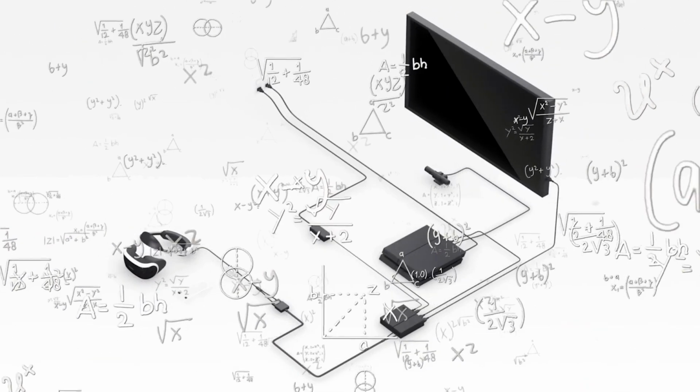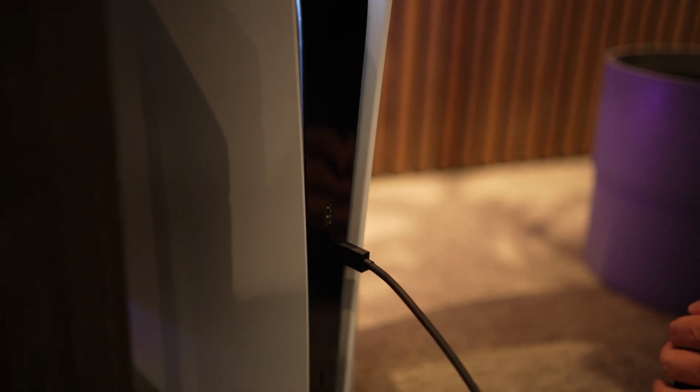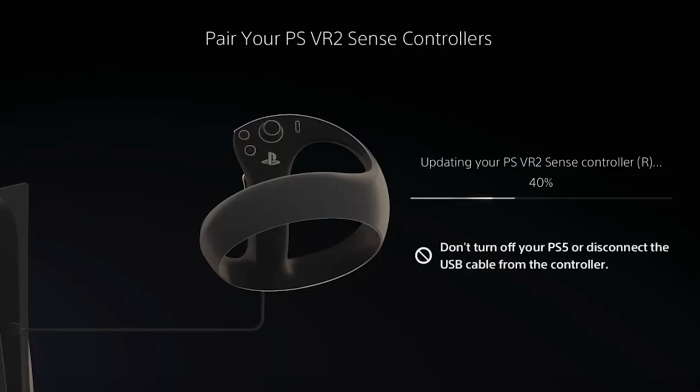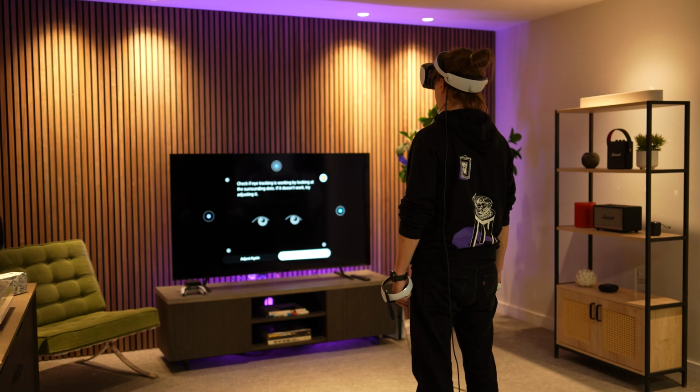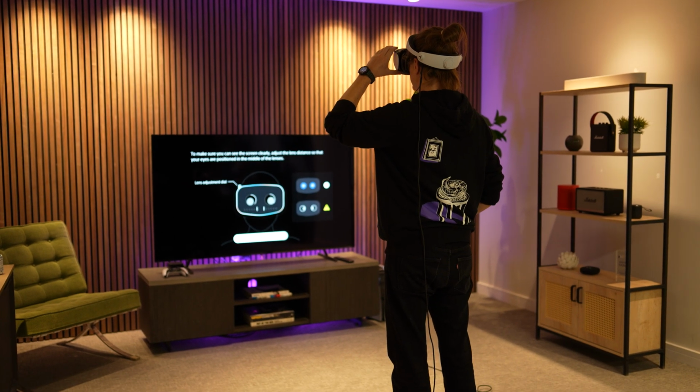Now, when it comes to setup, it's really as simple as it's going to get when it comes to VR, which is nuts when you consider how convoluted the original process of setting up the PSVR was. This time around, it's one USB-C straight into the front of the console and you're good to go. You'll be asked to do a quick firmware update, then you'll have to calibrate your controllers, which will need to be charged before you use them. Then you'll need to complete the eye tracking and lens spacing calibration too, and then you're pretty much ready to carve out your play area.